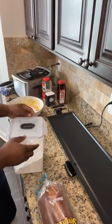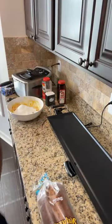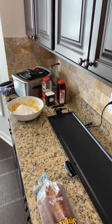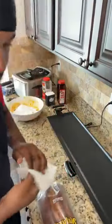This is self-rising flour. That's all I use. I can't tell you why, but that's what I saw growing up. Okay? And again, if something isn't broke, you normally don't try to fix it.